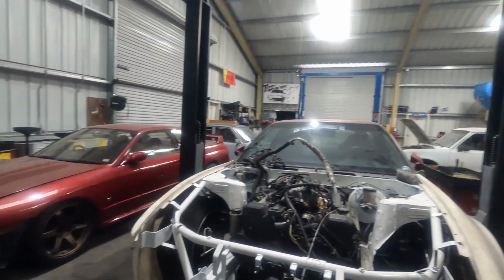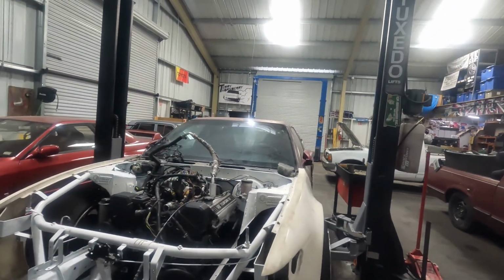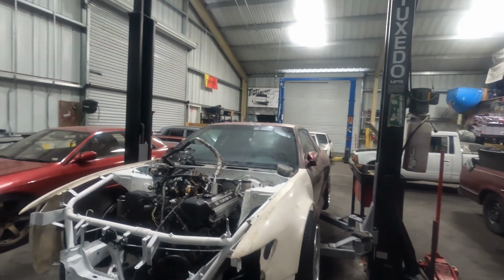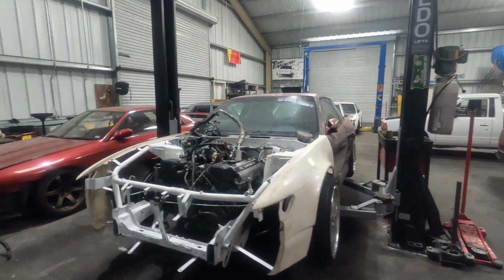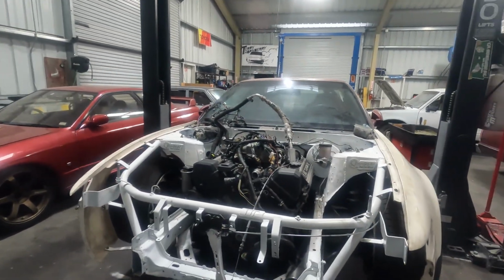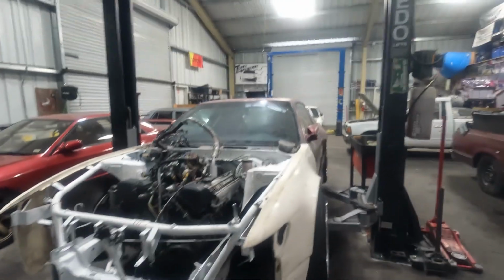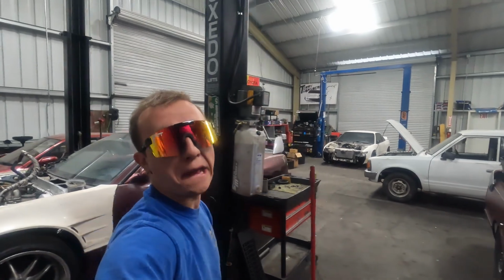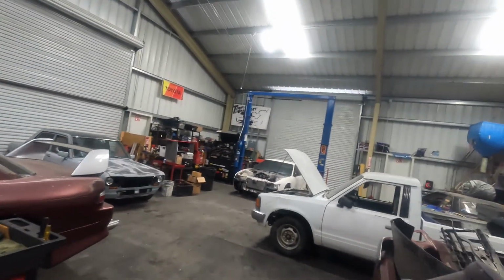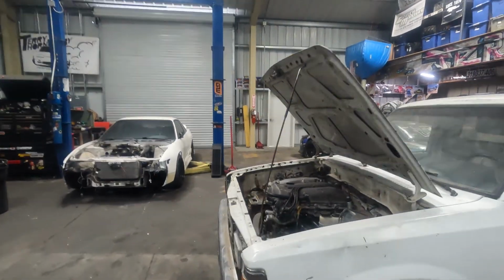We've got the motor pretty much situated in Johnny's car. We actually went with the V8 this time instead of the KAT. He wants a little more torque, a little more bottom end, so we threw in the big V8 Japanese fire-breathing dragon. Now we've got another fire-breathing dragon motor over here.